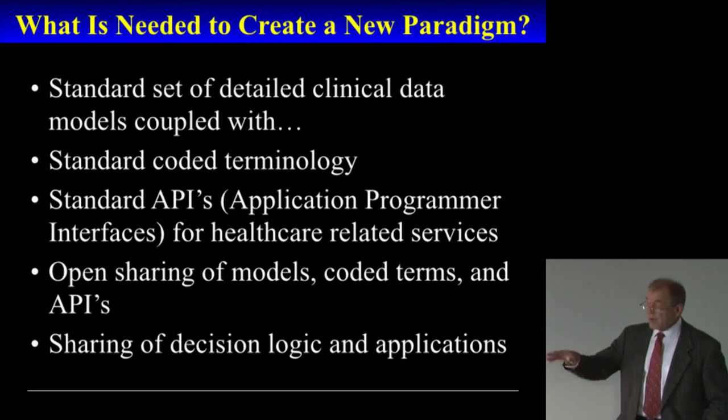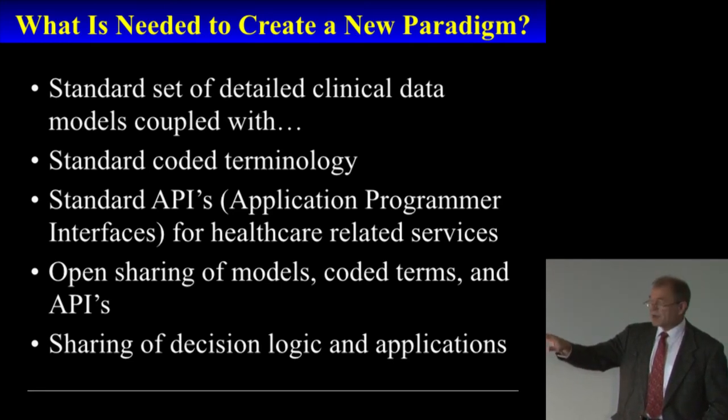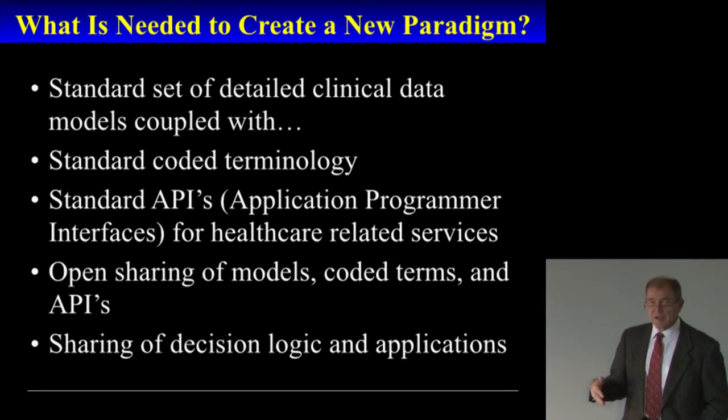So in order to create that new paradigm, in order to create that opportunity for those applications to run in a common way, you need a standard set of detailed clinical models that are coupled with standard coded terminology, and then the definition of standard application programmer interfaces for the healthcare related services, and then be in an environment where you can share the models and share the terminology and the API definitions, and then that leads to the opportunity then of sharing decision logic and applications based on that set of standards.